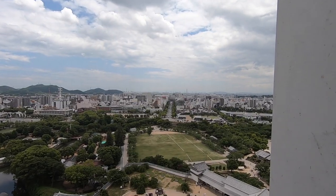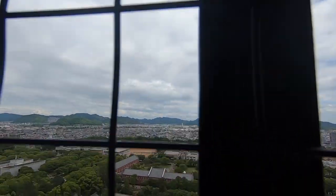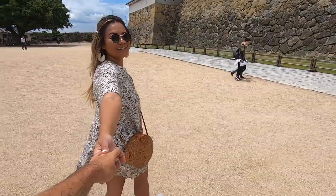We are now at the highest point of the castle. Whoa. It's incredible that this castle is so high above all other buildings, even modern day buildings. Even though it's built on a mountain, it's still an amazing feat that it's just so big and grand.